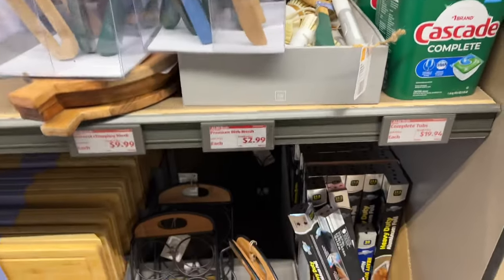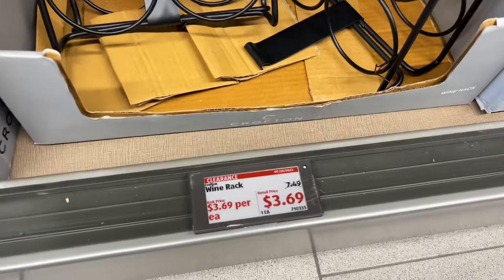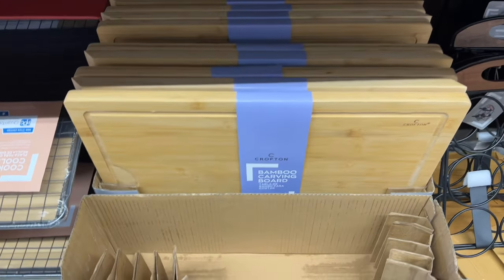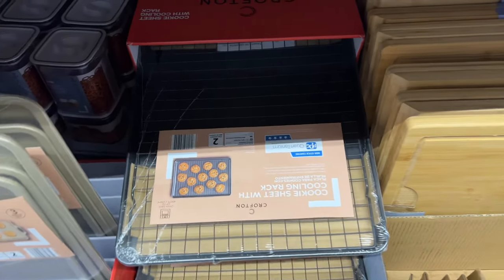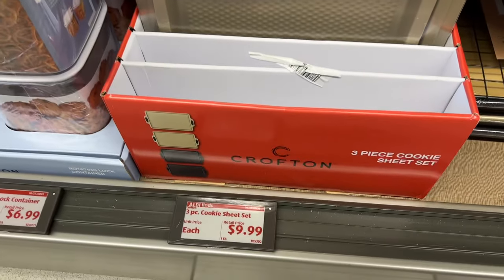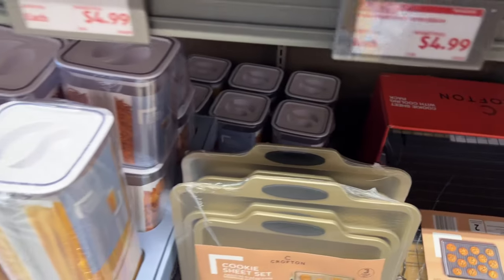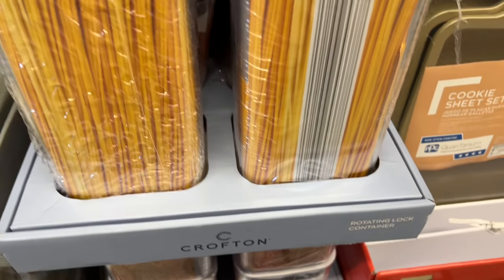Of course, Cascade, some heavy duty aluminum foil. Look at these little wine racks, now $3.69. A bamboo carving board, $9.99. The cooling rack for your cookies, on sale now for $12.99. The cookie sheet set, $9.99. You get a pack of three of those. And then look at all of the rotating lock containers for $6.99.